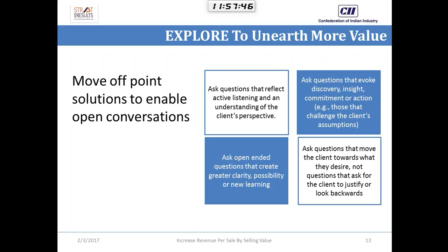Move the client more towards what is it that they desire rather than the solution. What's the outcome? So a typical question of this kind is, so if a solution like this gets put in place, what's the upside of it? Let the client come up and say the upside is, we get more efficient. You may want to ask another question. When you say efficiency, can you sort of measure that? Is that in terms of rupees, dollars? Is that in terms of productivity per person, which then translates to dollars?